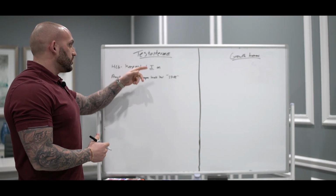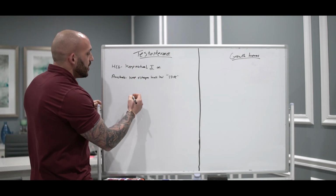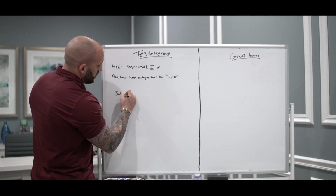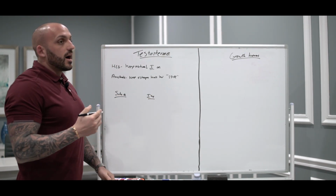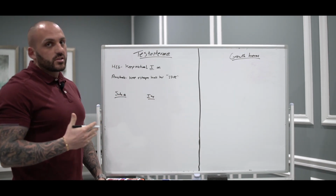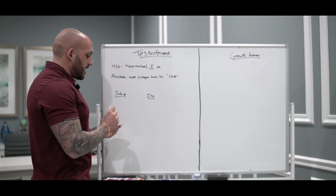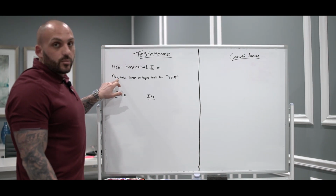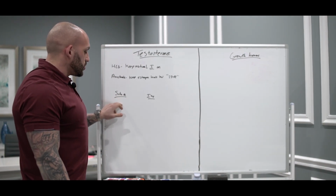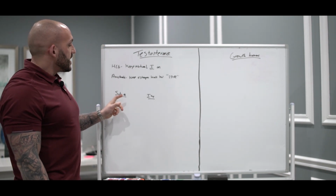Now, going into the different ways to inject testosterone, you have sub-Q and you have IM. These are the two ways that we're going to do a lot of our therapies in our offices, and the reason is because they're just the most effective, especially for men. Now, these two things are going to be the reason why anastrozole comes into play. If you do a sub-Q injection, sub-Q doesn't aromatize estrogen as much as IM does.